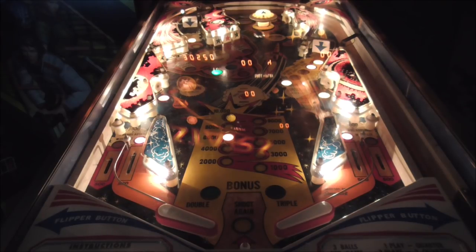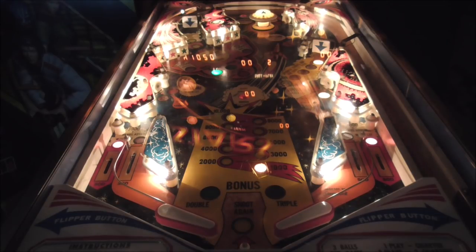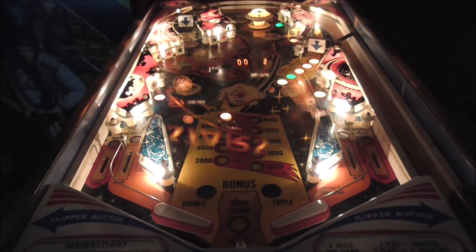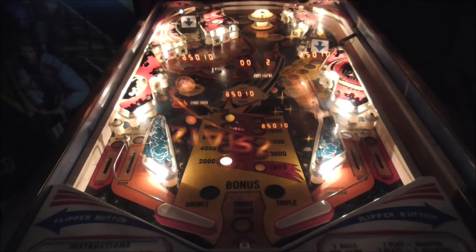Whoa, I saved it. Barely. No saving at that time. Okay. Seems to be a lot easier to get the stars than I thought it would be. I figured those targets would be hard to hit, but you get all five of them pretty often. Okay, so we got 44,110. Oh, we ran out of credits. I have to hit the doorbell again.